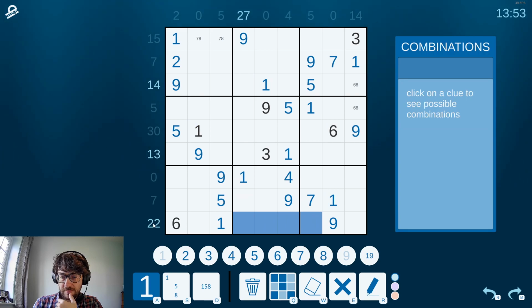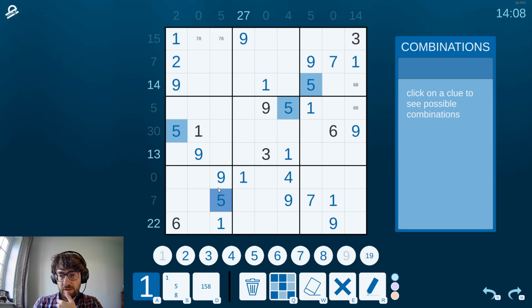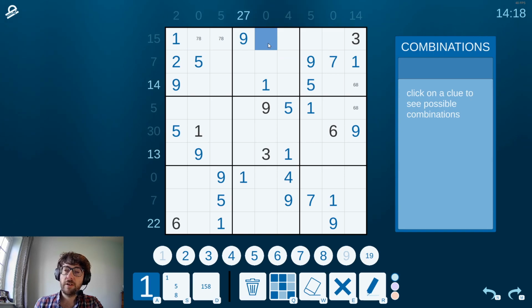This is 4 cells, but it can't have a 6 because the 6 is already in the row. So there's a 7 and an 8 along here. It's not very helpful. Should I try some regular old Sudoku? Well, yeah. This will give me a 5 in this box by that one and that one. Oh, and a 5 up here as well. That's useful. Yes, in fact, I think.